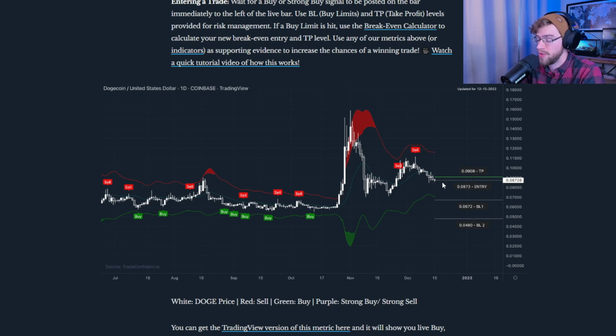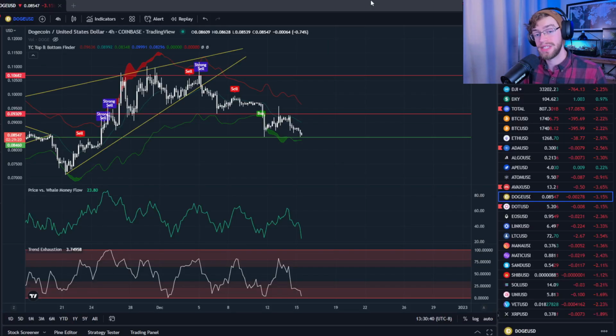It is still kind of in the middle though, so it's hard to tell officially, but the rest of the metrics are showing bullish. So overall, I'm going to call Dogecoin bullish for the 1-day time frame based on these metrics. Let's take a closer look at some live data on the 4-hour time frame.